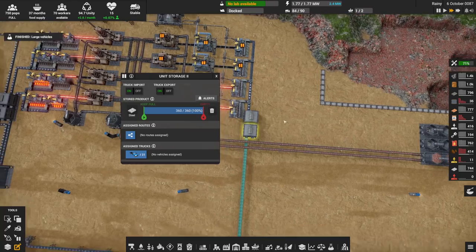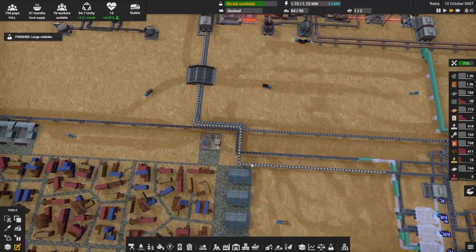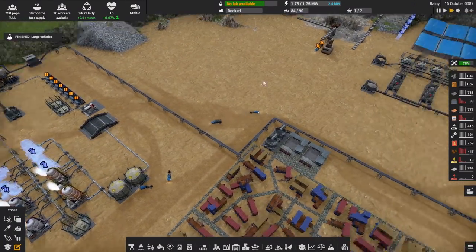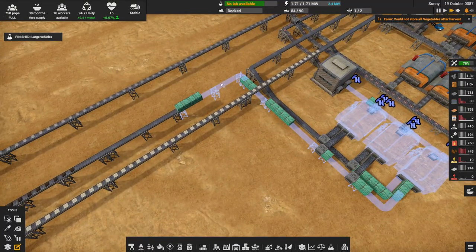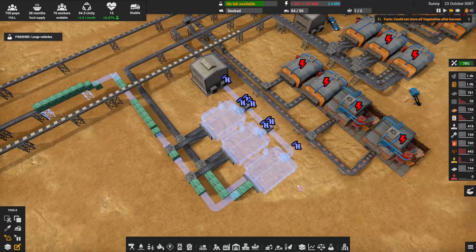The steel is completely full. Brilliant, even though I haven't set that up. And now the rubber is coming in. We can also see that the rubber is not keeping up. It's just at the rate it's producing. It will eventually be enough, but right now it's not going to be quite enough. Let's just start leading things in.